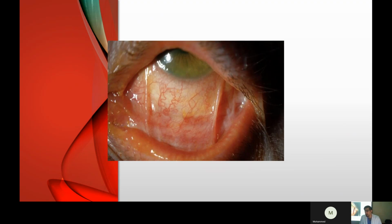So you're thinking of OCP. You're thinking of MMP or mucous membrane pemphigoid or pseudo MMP. What are the pseudo MMPs?